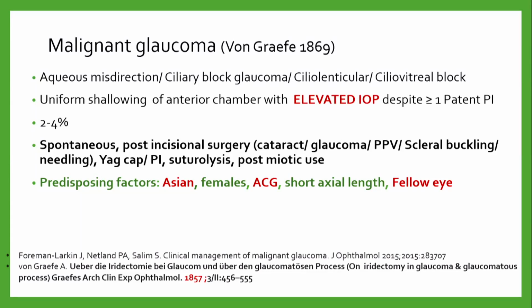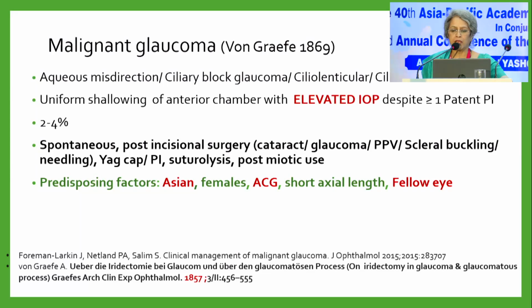So I'll be talking about malignant glaucoma, some different strokes which we faced, which caused diagnostic dilemmas. We do know that malignant glaucoma, described by von Graefe incidentally in 1869, or aqueous misdirection, has elevated IOP despite more than one patent PI as a definition. It can be spontaneous, but it is invariably after incisional surgery. It could be cataract, glaucoma, pars plana vitrectomy, buckling, YAG PI, suturolysis, or miotic use.